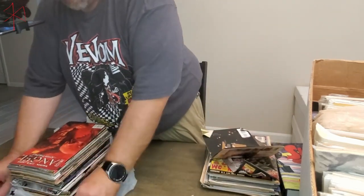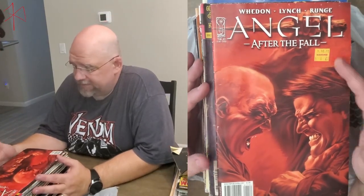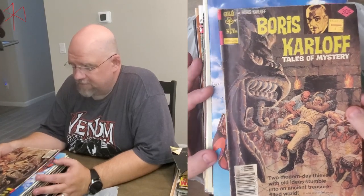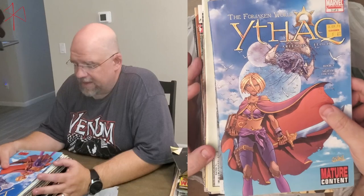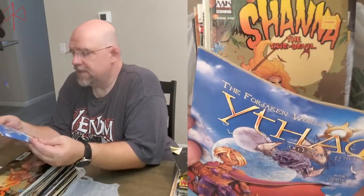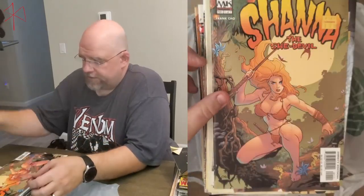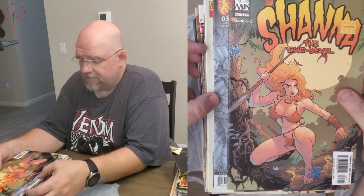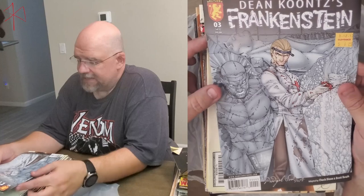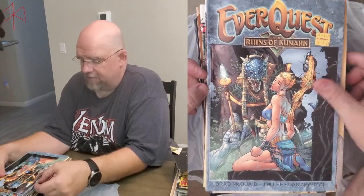Let's see what I got here. Of course. Stickers, Boris Karloff, Tales of Mystery, Ithac. Man, I have that freaking collection. What are you doing messing that up, bro? Oh, this is the Marvel edition. Sticker anyway. Shanna the She Devil from Marvel, 25 cents. Dean Koontz Frankenstein, 25 cents. Battlestar Galactica, 25 cents.